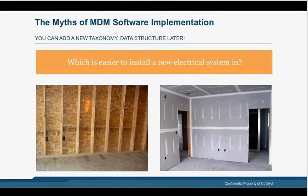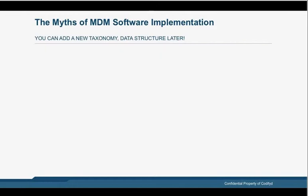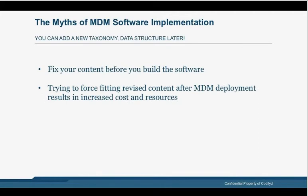Now, if we take a look at the contention that you can add a new taxonomy or data structure later, we return to this house metaphor, and if you look at these two pictures, which one is going to be easier to install a new electrical system in? If you extrapolate it to a new taxonomy or a new data structure, obviously the one where the walls are still open. If you have to install it into a PIM system that's already established, that's kind of like ripping down drywall to put in a new taxonomy. You want to make that investment before you invest in the technology. Ultimately, fix your content before you build your software out.